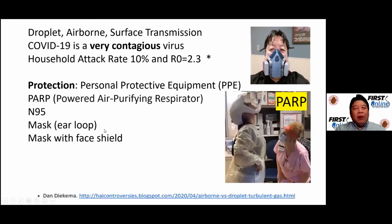By now, I hope everybody knows the reason you stay home, or why we have these potential opening phases 1 to 3, is because this virus is very contagious. It transmits through droplets, airborne, and surfaces. This is a study done with the Diamond Princess, the cruise ship, way back. It has a 10% household attack rate. That means that if you have one person in the room affected, more likely 10% of the other people will get affected.